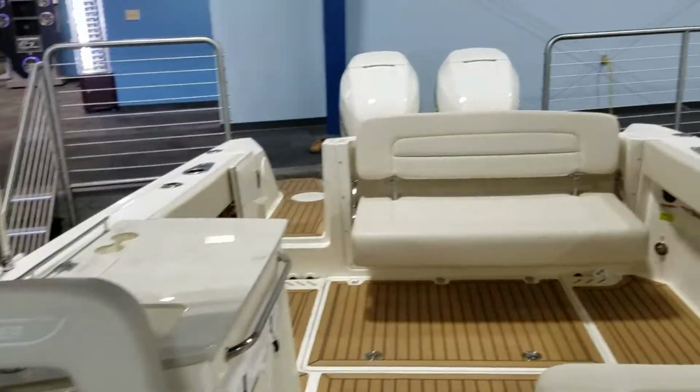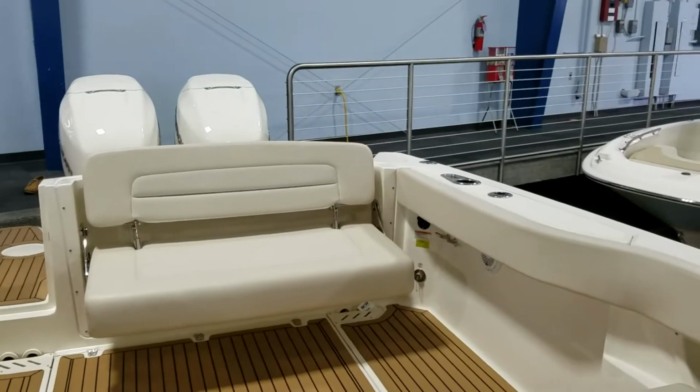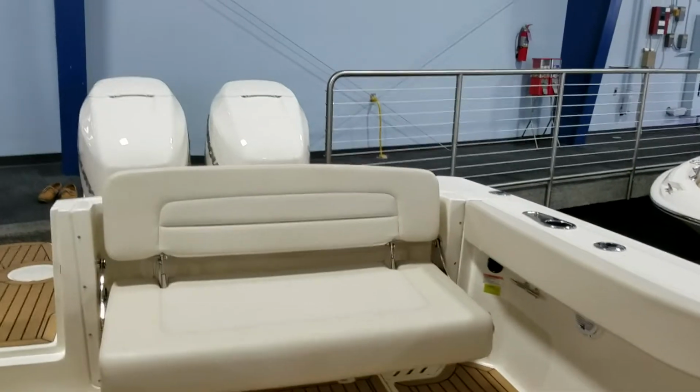Really, this boat didn't miss a beat. Raw water wash down in the back. Battery charger.